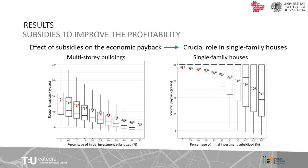We see for the multi-story building sample that the economic payback reduces around 1.7 years each 10% of the subsidized investment costs. In single-family houses, we see that this reduction increases faster with the percentage of the investment subsidized. Local authorities must study this option to promote self-consumption.